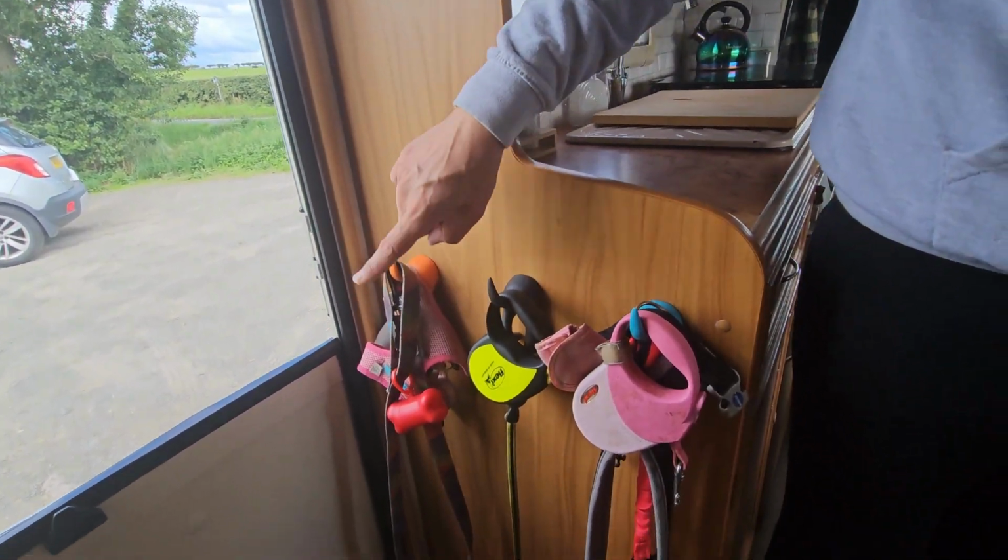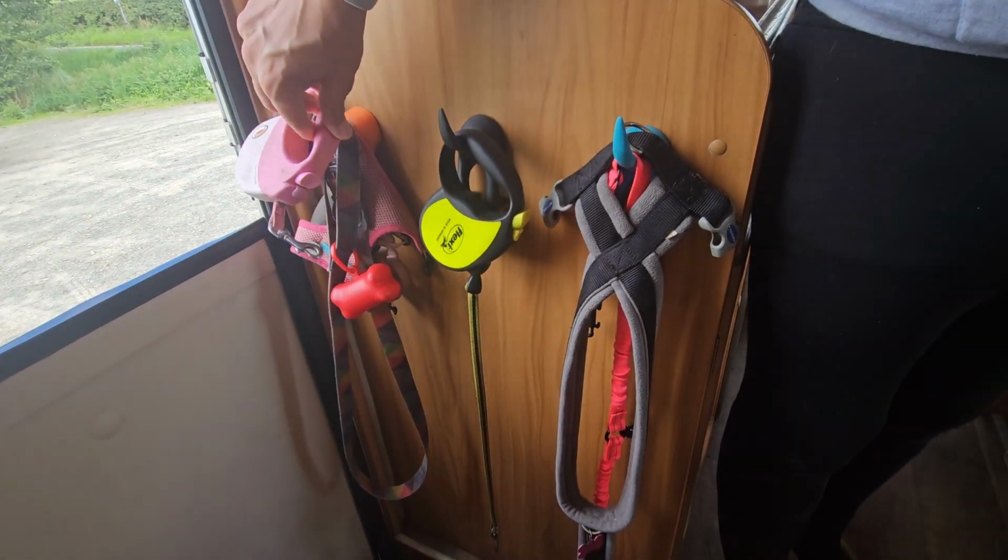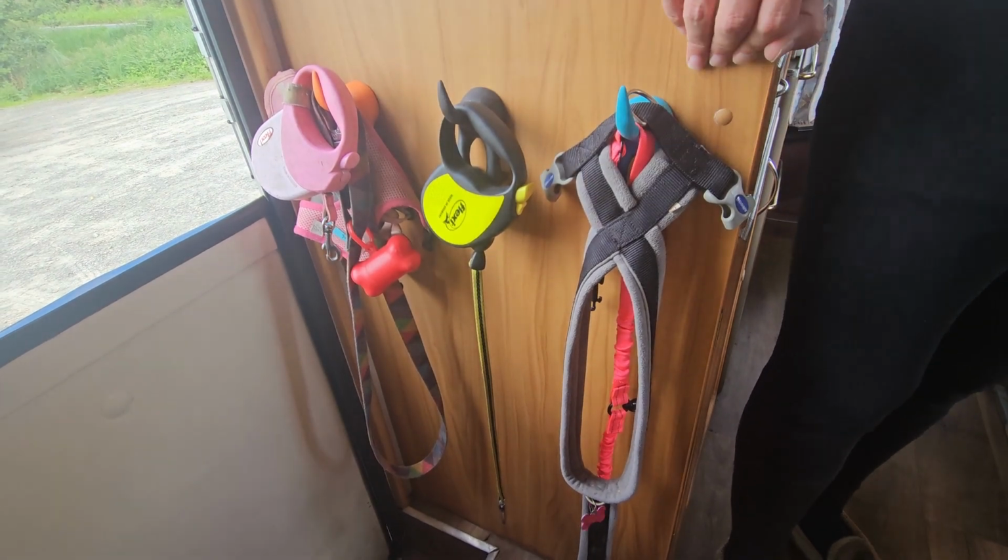And our 3 dog hooks, which we love, don't we? So they each have their own little hook with all their dog stuff on.